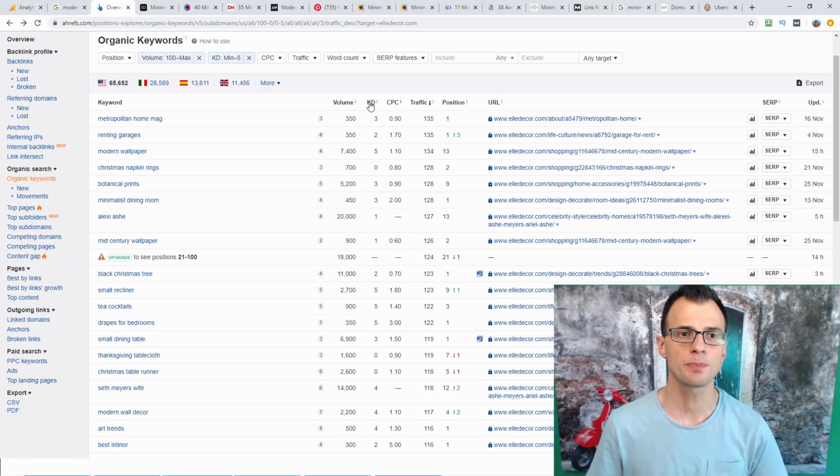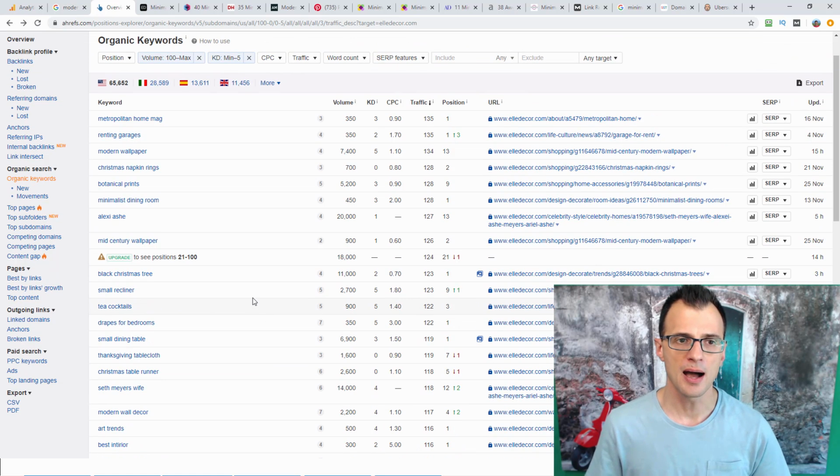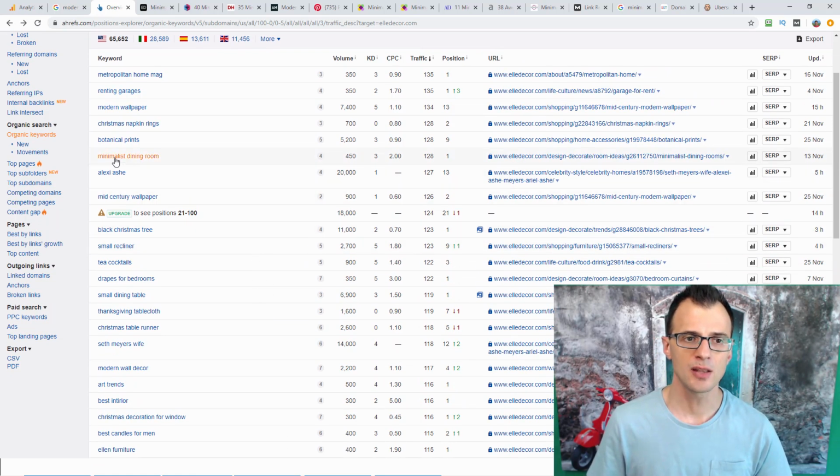So let's put that into practice. Going with the example of ldecor.com, I'm going to analyze this minimalist dining room. Okay, so it's got a decent volume, 450. It says the keyword difficulty is 3, so it should be very possible for me to rank for it. And ldecor is ranking in position number 1 for this right now, so they should be getting a decent amount of traffic with this keyword.